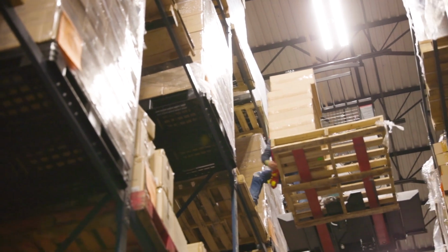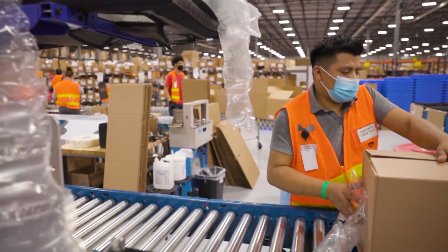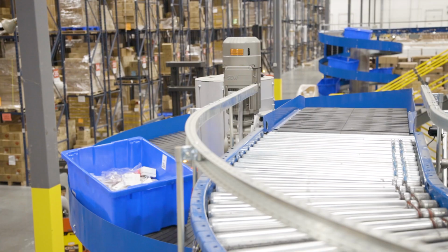So on a Sunday night, we would usually receive all the orders for the next week in advance. So with that, we were able to see how many packing stations, how many pick modules, and what kind of different system we can use in order to process the orders.